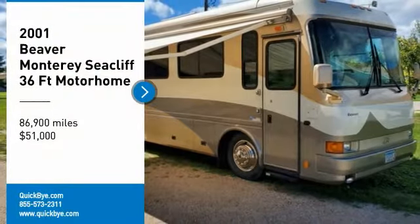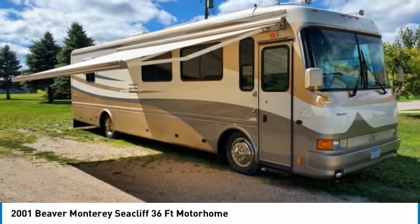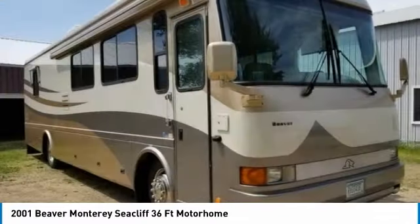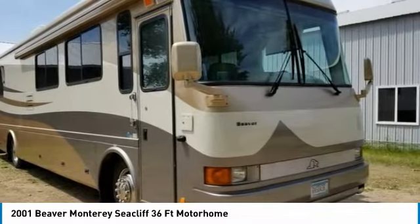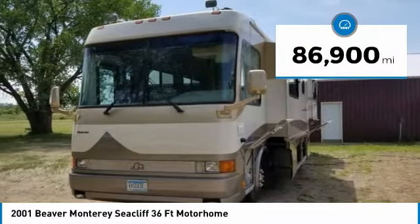2001 Beaver Monterey Seacliff Luxury for sale in Starbuck, Minnesota 56381. Spread your wings and fly with this 2001 Beaver Monterey Seacliff Luxury. This Class A motorhome is 36 feet in length and features a spacious floor plan. Perfect for creating memorable experiences with loved ones and friends.